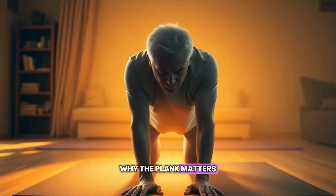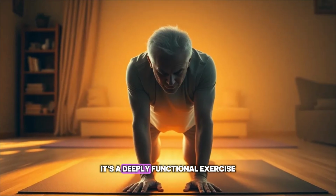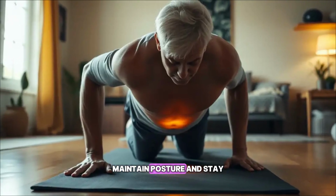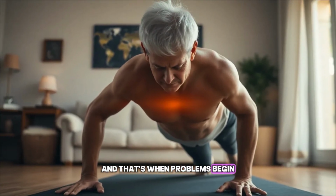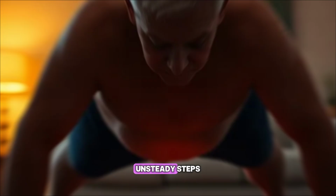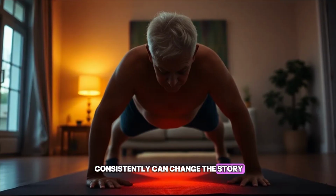Why the plank matters now. The plank is more than a fitness trend. It's a deeply functional exercise that trains your body to resist gravity, maintain posture, and stay steady on your feet. As we age, those deep core muscles weaken, and that's when problems begin. Slouched posture, stiff lower backs, unsteady steps. But practicing the plank consistently can change the story.